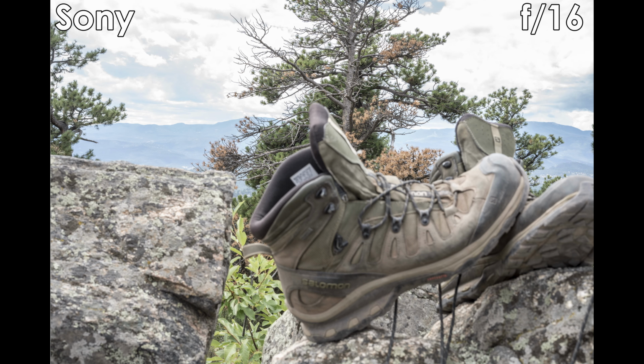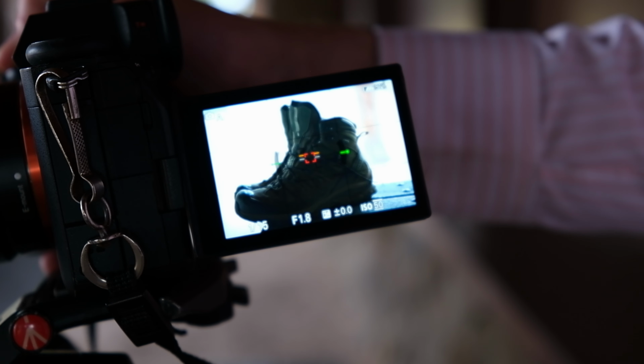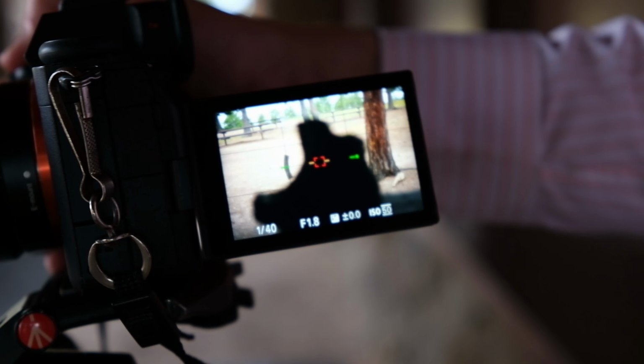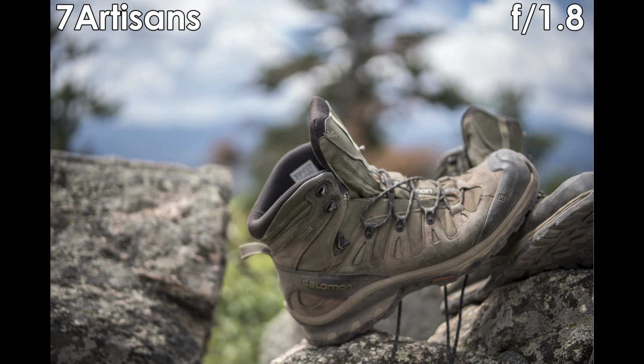And also, for funsies, the Sony Zeiss Sonnar 55mm f1.8 saw that all these lenses were going on a test shoot, and it decided to crash the party. It's not going to be ranked, but it will give us a reference for how a $1,000 lens in this focal range performs. At close focus and f1.8, all the lenses are equivalently sharp on the plane of sharpest focus.